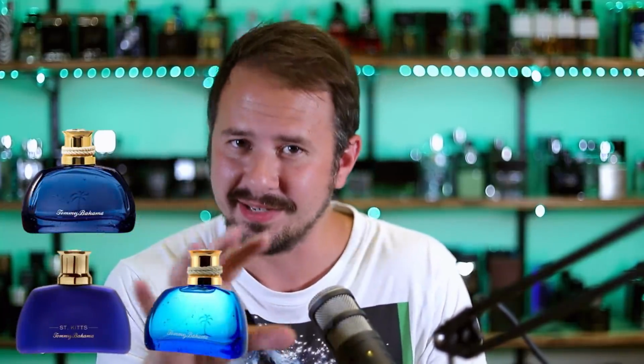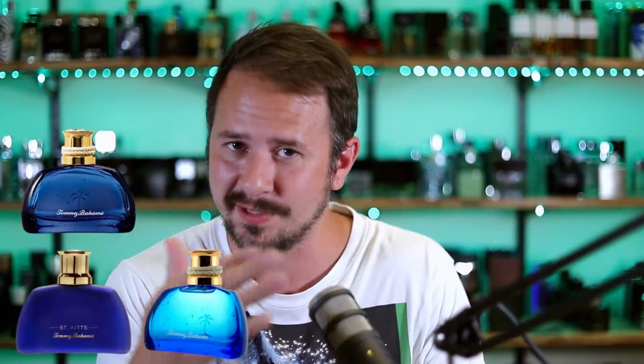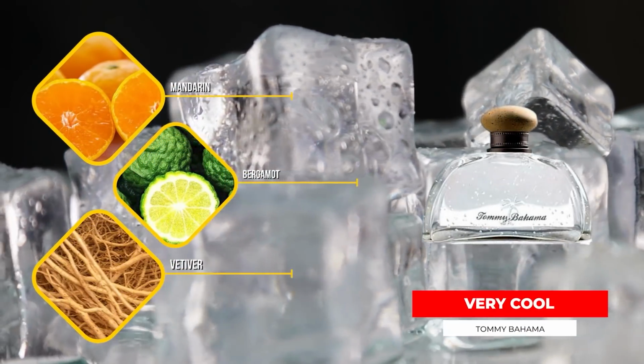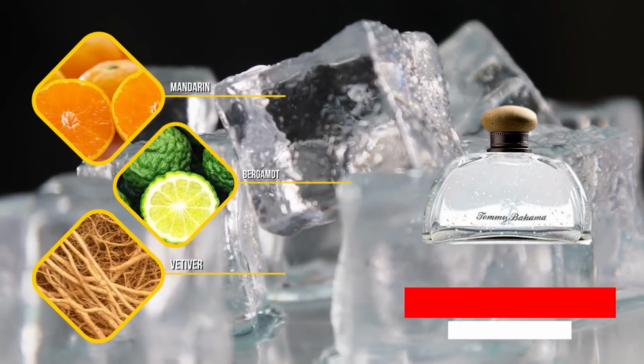We need to see if this can stand up to St. Bart's and St. Kitts and Martinique and see if it's in that family, that style of being a nice, inexpensive fragrance that works fantastically in summer, or if it just smells cheap and like trash. Very brisk and poppy and kind of effervescent, sparkly a little bit off the top. The citrus has a slight creaminess to it as well though.